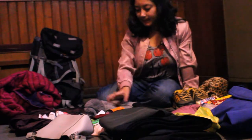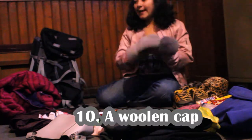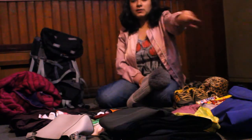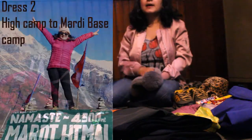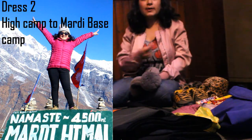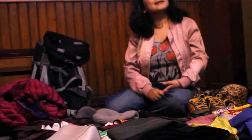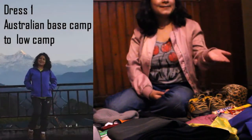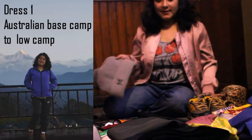And next I'm carrying this cap. So again, this cap, this down jacket, and my warm trousers are for when I'll reach the peak. During the highest altitude I'll wear these, and on my way during my trek from Australian base camp to high camp, I think I'll be fine wearing my windproof jacket and my tracksuit. So yes, these are the items.